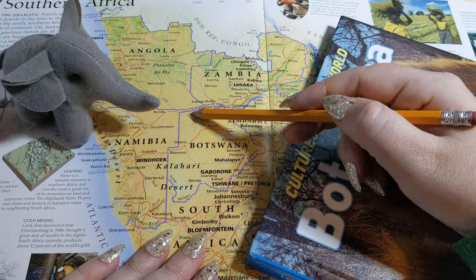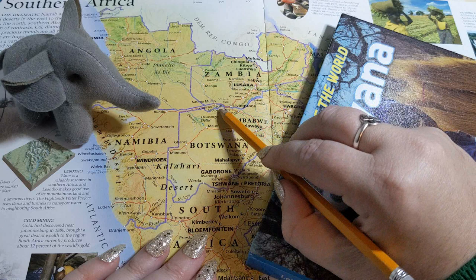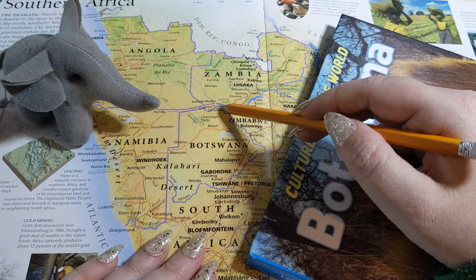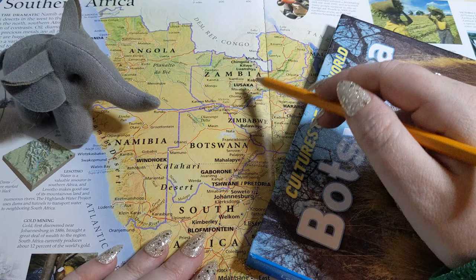It has that long border by the Caprivi Strip. And it technically also has a tiny little border with Zambia. It has a little bridge connecting the two countries. So they don't touch. There's a river right there, but technically they border in a way.